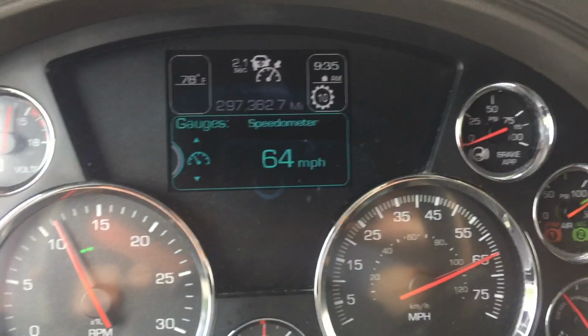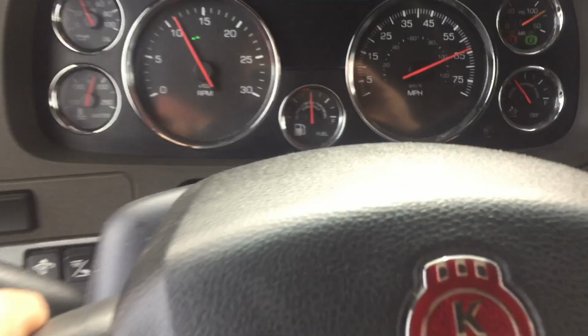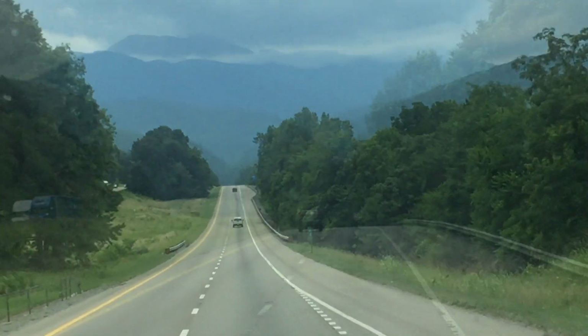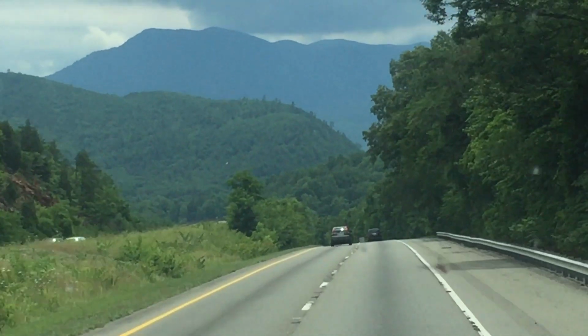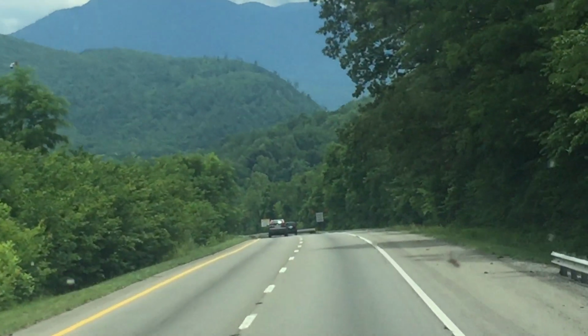Clock, outside temperature, and digital speedometer are just a few of the improvements to the dash area, but this is a comfortable steering wheel. But now it is time to go through the gorge again. People, I've actually been through the gorge 4 days in a row this week.